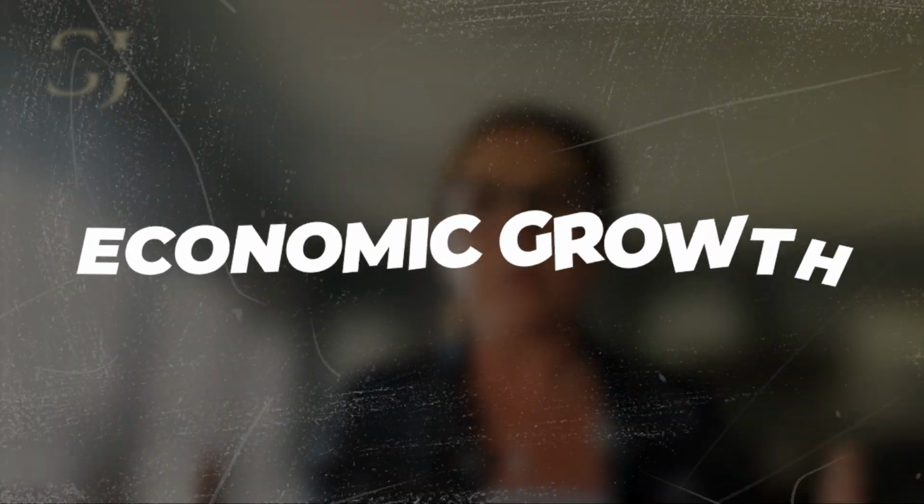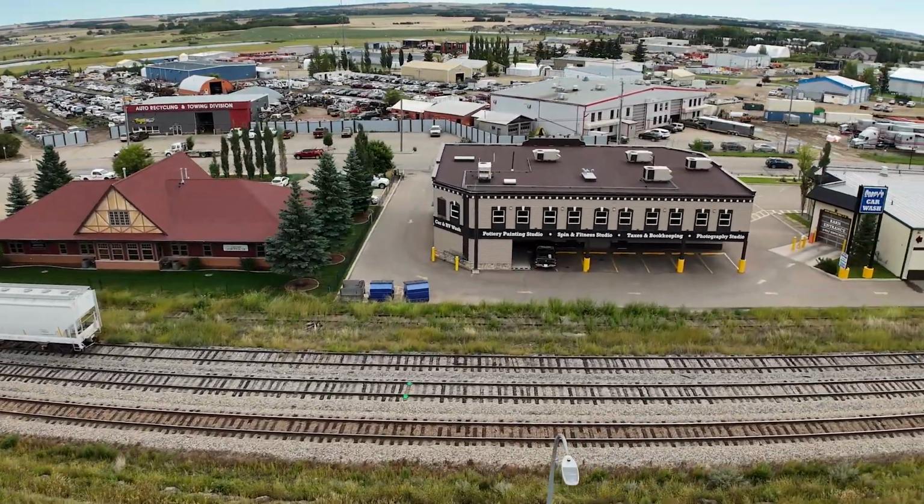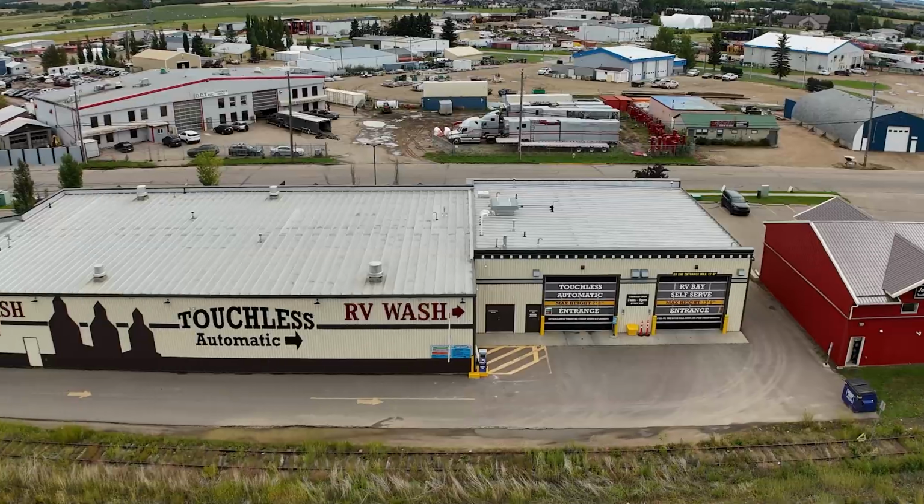And you can point out these key points that I've mentioned and take it right from the horse's mouth, as they say. Economic growth. Lacombe is steadily growing. Now, if you take a drive in there, you're going to see what's happening. There's new housing going up. There's new businesses going up. So that in itself is going to create many jobs as far as in the trades, as far as the service industry.